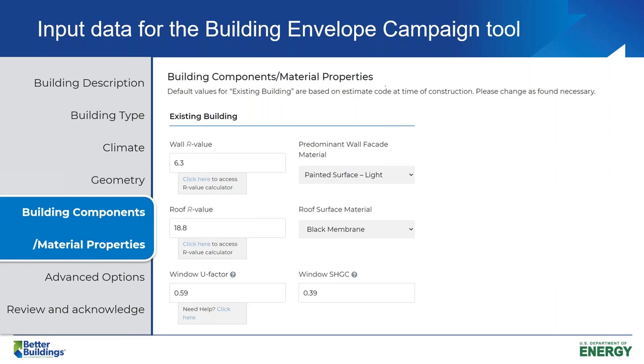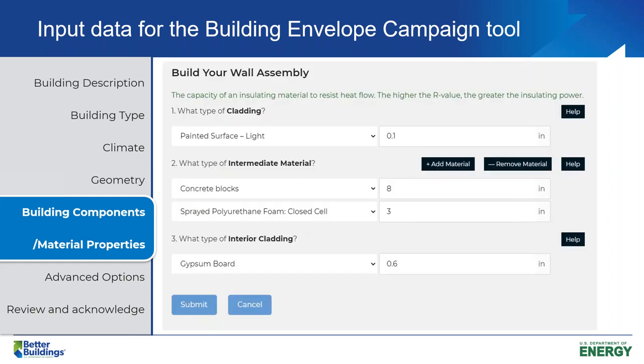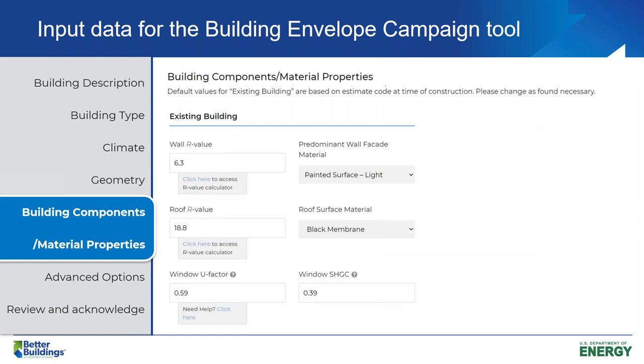Then can I have another click? Then we have this built-in R value calculator. So you just choose your materials and the thickness and so forth, and add and remove materials as you wish, and it will calculate the R value for you. Next. Which brings you back to this slide, right?